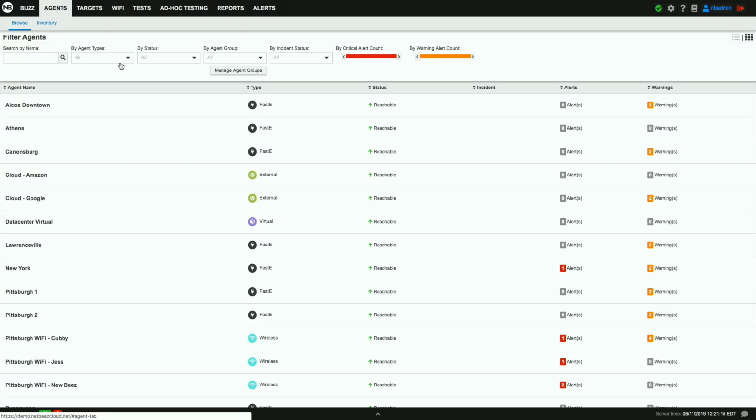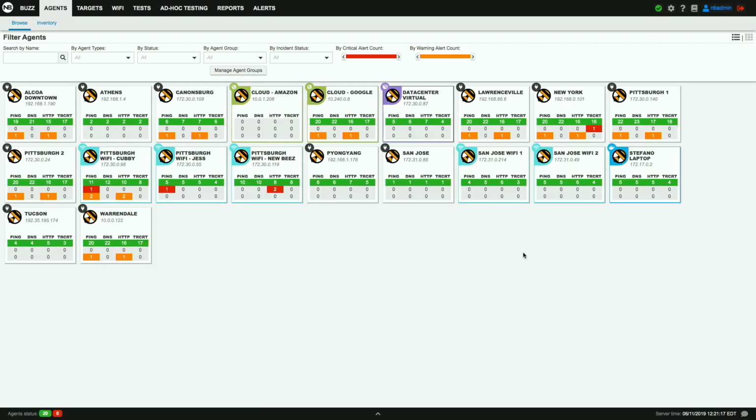So here we have a collection of agents. We have 20 on this demo. And what I want to stress is we're talking about Wi-Fi here, but we have all different kinds of agents, right, that give you the ability to cover all aspects of your network. We talked earlier about our Docker agent we just released. This runs right now on Stefanos' laptop. Okay, so on an end user device, we have our Wi-Fi agents, cloud on Amazon and Google, a virtual agent for your VM infrastructure, and your wired agents. So again, covering all aspects and corners of your network.